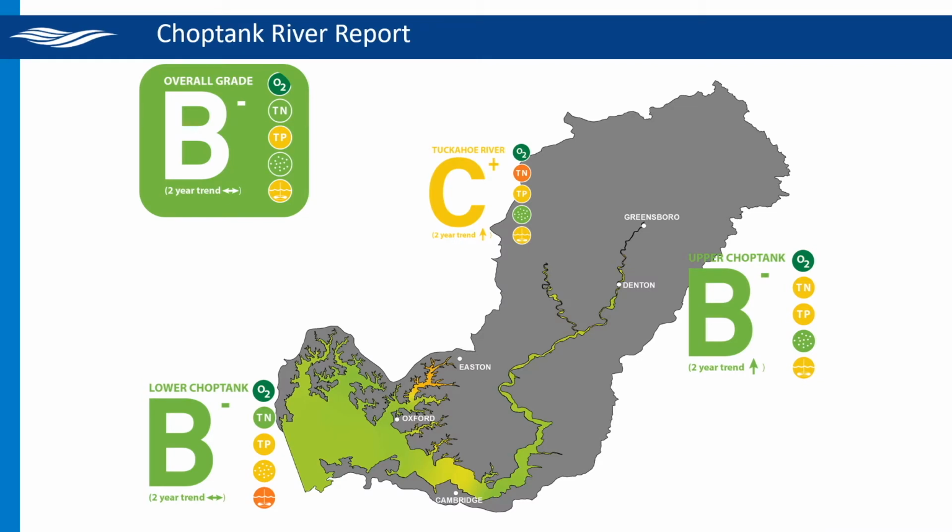The overall water quality grade for the entire Chop Tank River system in 2019 was a B-, which was consistent with the overall grade in 2018. Let's take a look at the Upper Chop Tank. The Upper Chop Tank River experienced an improvement in overall water quality and also graded a B-. The water quality score represents good dissolved oxygen levels and an improvement of 14% for dissolved oxygen, and also an improvement of 18% for total phosphorus.